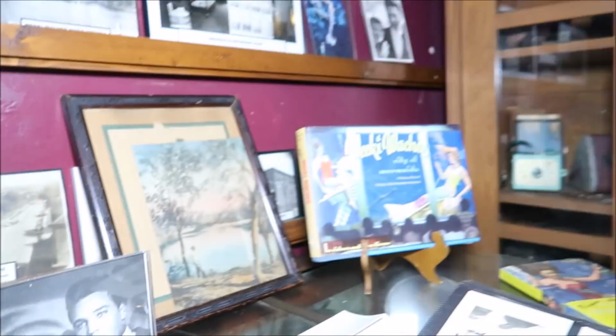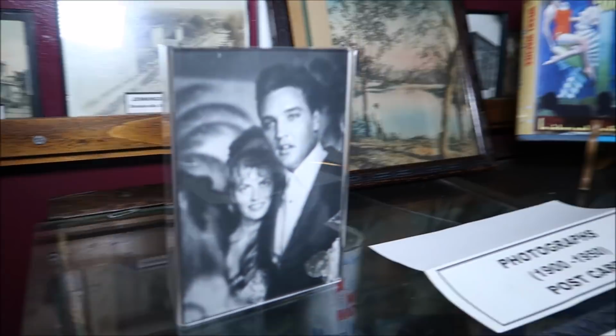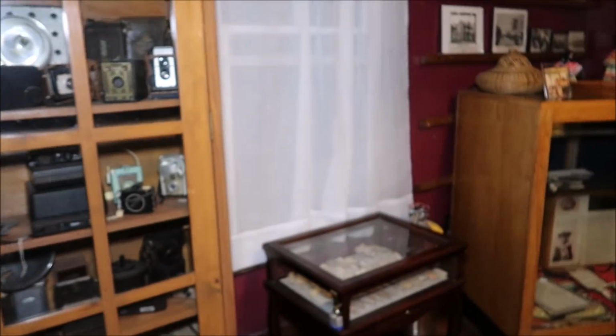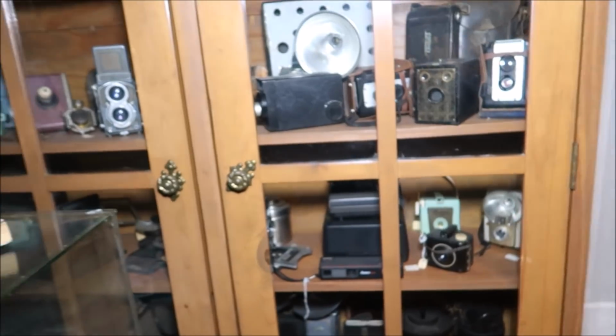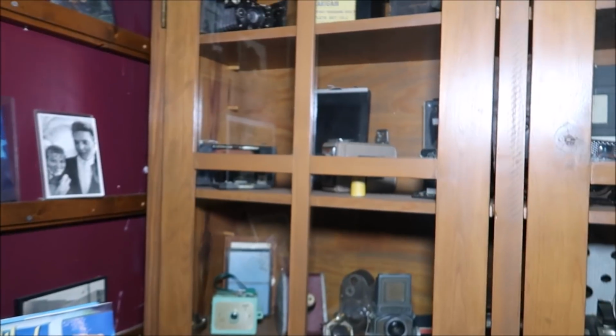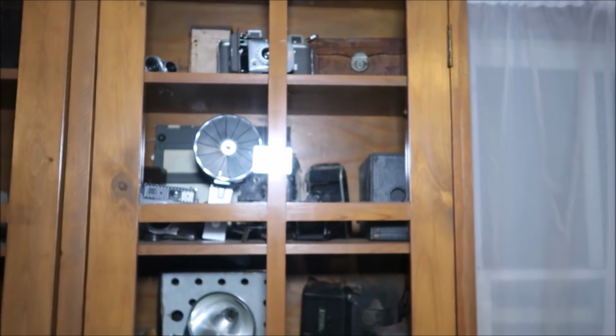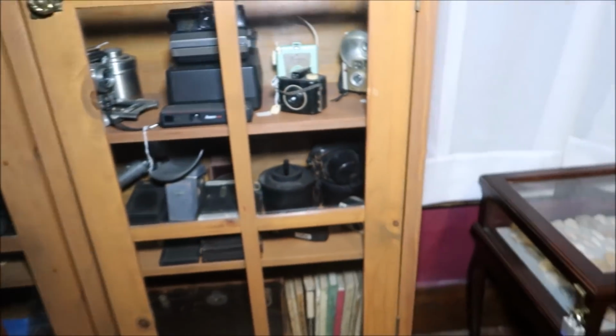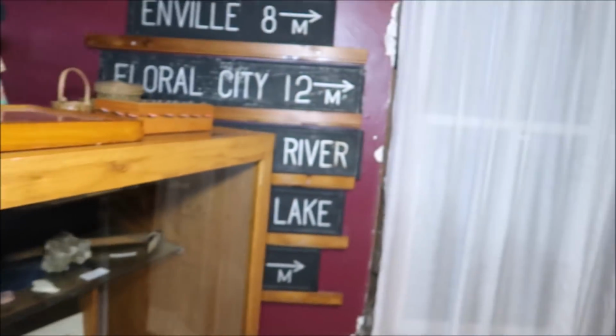Look, Elvis was here. There's another one of Elvis. I guess he was here. Does it say on the back? No, it's just a postcard. Look at all the cameras. Can you imagine? That's the cameras back in the day, where you had to buy film, you had to get film developed, or you had to develop it yourself. Wow. Alright guys, let's go back downstairs and see if we missed anything.